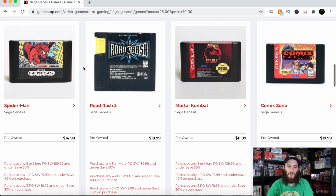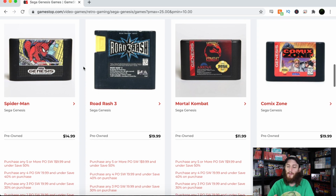Next, we've got Spider-Man for $15. I don't believe I have this in the collection, so I would pick that up. Road Rash 3 is fun if you like it. For $20, it's totally a good deal there. Mortal Kombat for $12. Like I said, I'm a huge Mortal Kombat fan, so I would be picking that up if I didn't have it in my collection already. And Comic Zone for $20 as well. That's a good deal there.